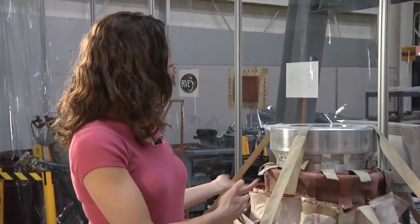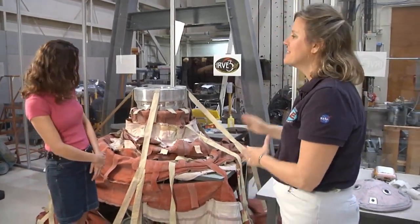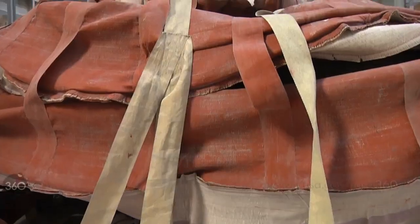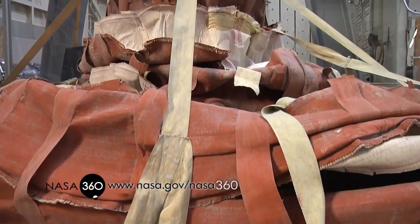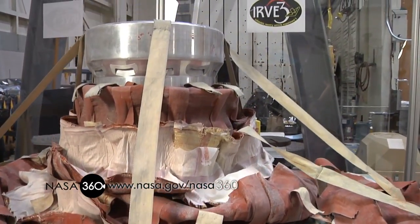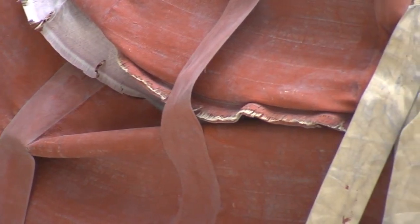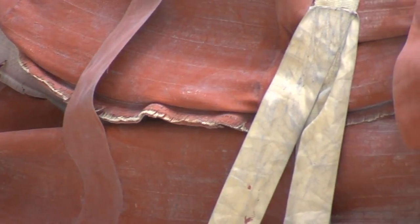Okay, Mary Beth, explain to us what this is here. Now you're laughing. Why are you laughing? Because it's not the most photogenic piece of hardware that we have in our stables. However, this is one of our engineering development units of the article itself. So this is actually the inflatable article, but it's been dissected. And the reason we dissected it is, as we tested it, we did over 50 load tests. And the load test is where the article experiences the loads that we would be experiencing during the flight. So it's a lot of wear and tear on the hardware.